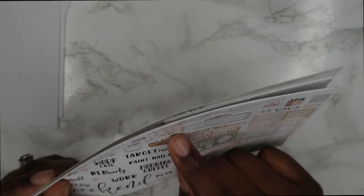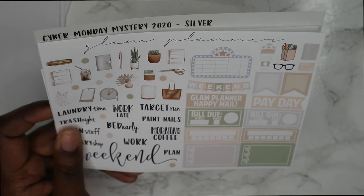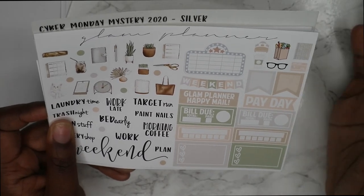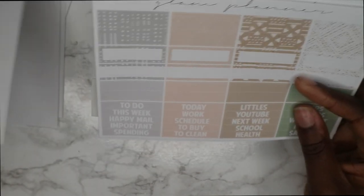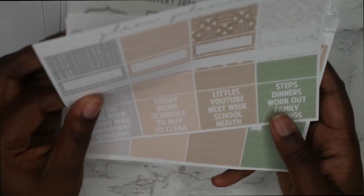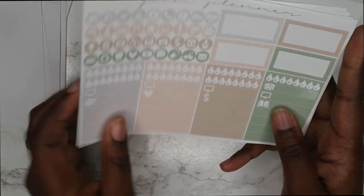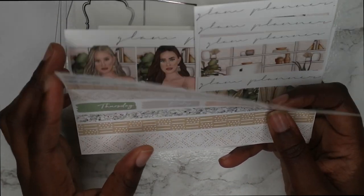This movie marquee is not the one from the kit because the person that sold it used it already, but she gave me another one which kind of matches anyway, so it's fine. Some more functional things here, some washi strips and some boxes and some word headers, icons, some boxes, and then the little things, this bottom washi and white labels, deck covers, and then all the extra stuff.